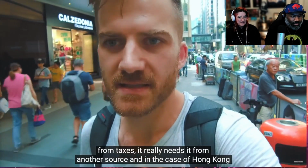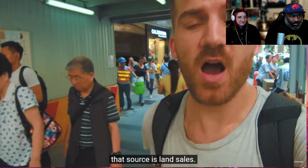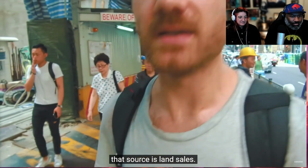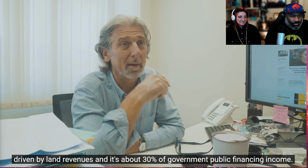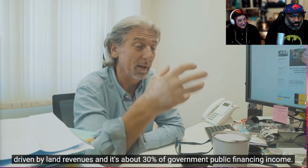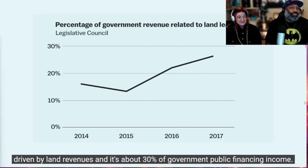So if the government isn't getting revenue from taxes, it really needs it from another source. And in the case of Hong Kong, that source is land sales. Because a lot of the government revenues here are driven by land revenues. And it's about 30% of government financing income.